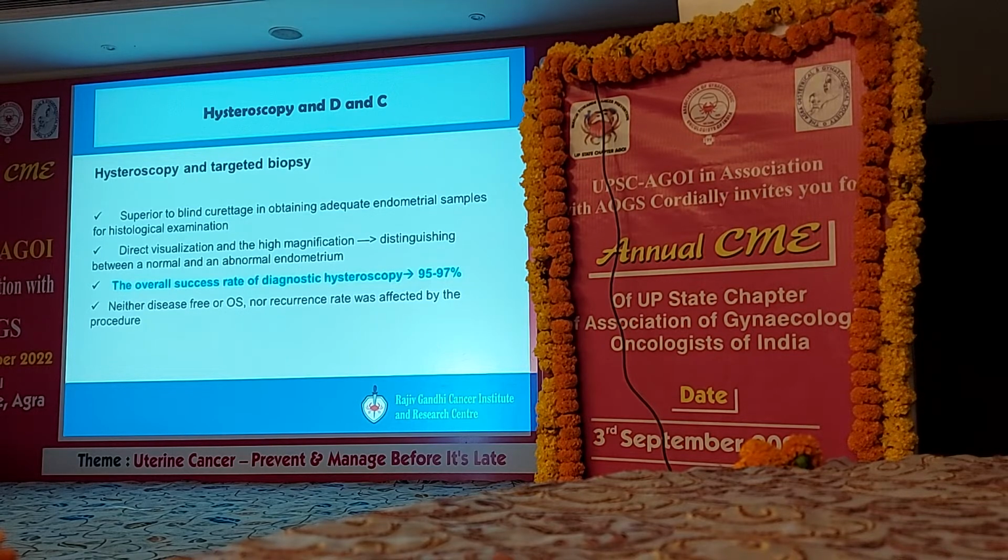The overall success rate of diagnostic hysteroscopy is 95 to 97%. Neither disease-free survival, nor overall survival, nor recurrence rate is affected by this procedure. So all this fuss that you are distending the uterine cavity with saline and might cause a peritoneal spill does not affect survival at all in a case of endometrial cancer. As it is, in the present FIGO staging of endometrial cancer, positive peritoneal fluid cytology is no longer a consideration.